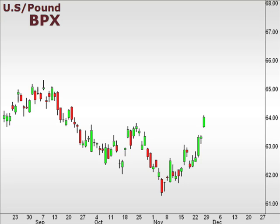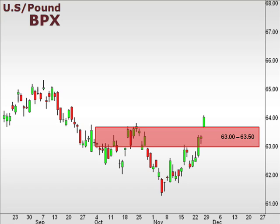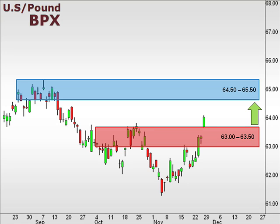Let's take a look at the BPX, the U.S. versus the British pound. Well, the U.S. dollar broke a key resistance level at 63.5 as it traded higher against the pound. We may see a moderate retracement back into this 63, 63.5 zone. However, 64.5, 65.5 is our upside target.